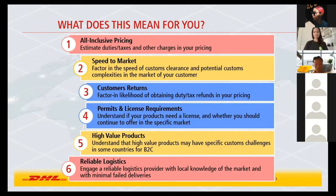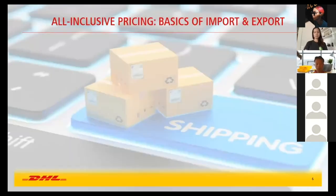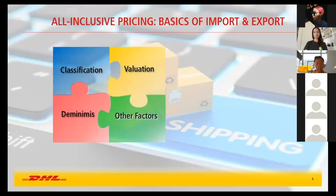Because the seller controls the entire supply chain up to the consumer, in a B2C situation, these are some of the things that you probably do need to take into account in order to be successful when you're trying to sell overseas. So when we talk about all-inclusive pricing, how do you know how much to add to your price in order to sell internationally and have a fully costed price? So what I thought I'd do is quickly take you through the basics of import and export.